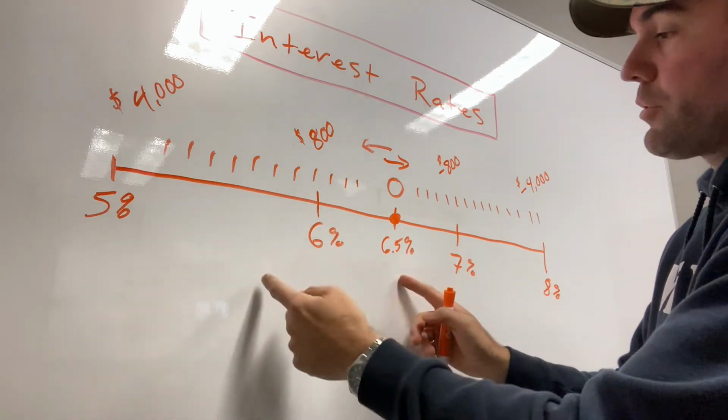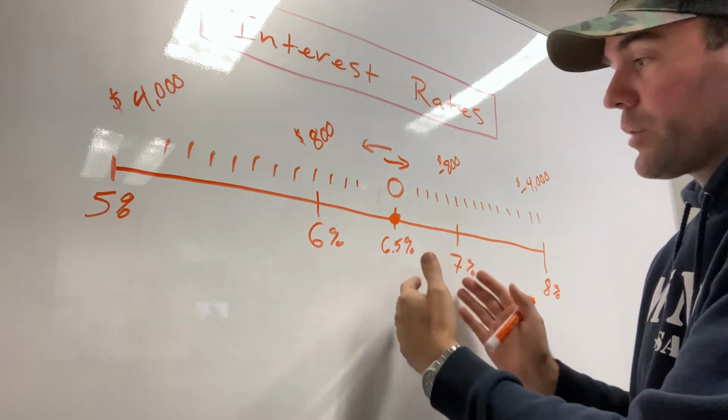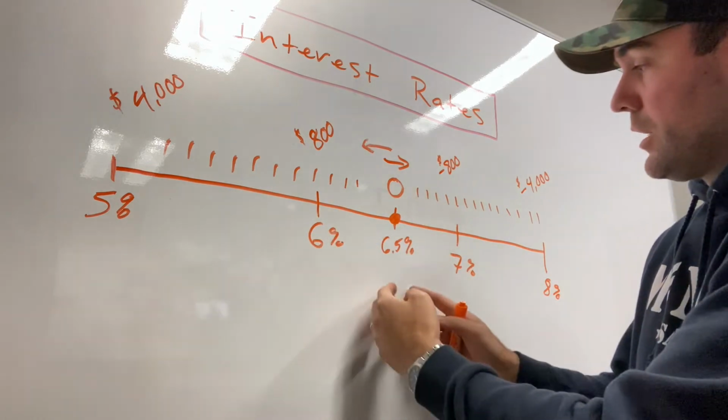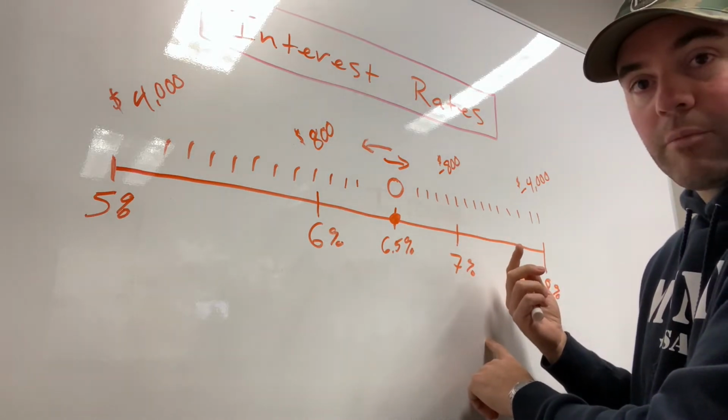Just know that as you lower your rate or raise your rate, your debt to income ratios will go up and down accordingly. So lowering your rate lowers your ratios, but increases your closing costs. Raising the interest rate is going to lower your closing costs, but increase your debt to income ratios.